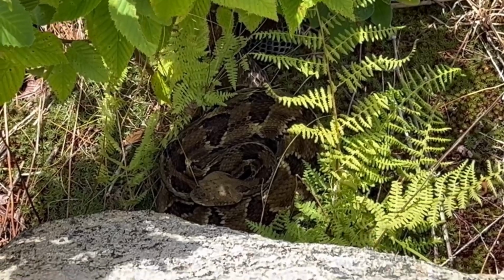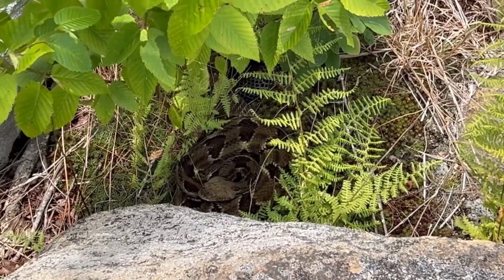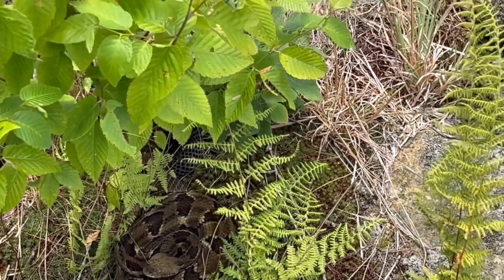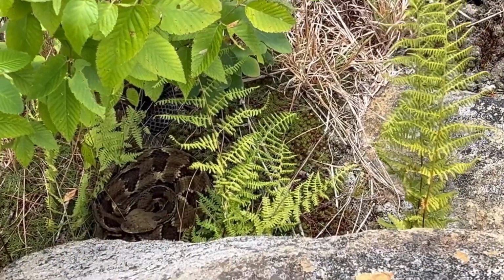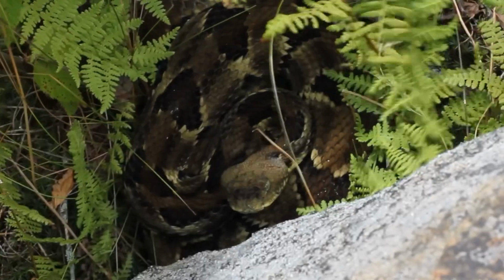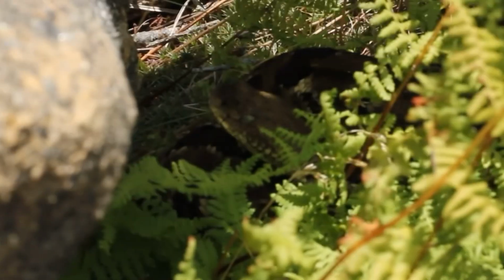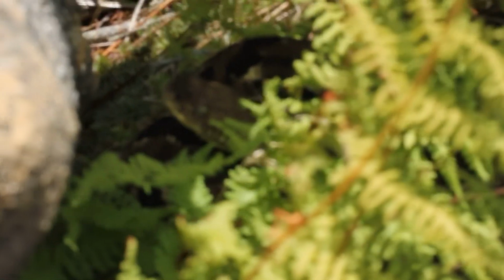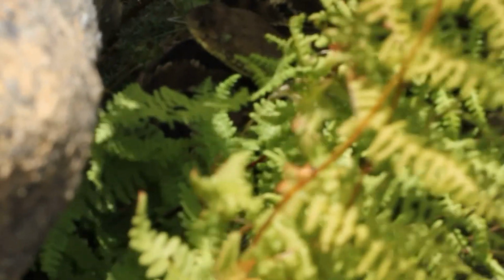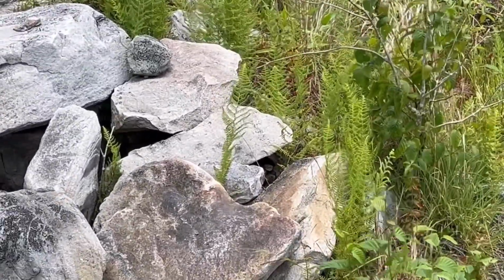Such icons. There's another near me that I haven't spotted yet. But after I capture some footage of this one, I look around a little bit and I spot it. And here is that other one. Look at that. Awesome.